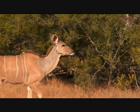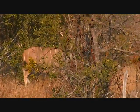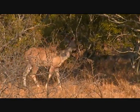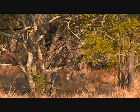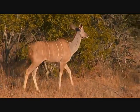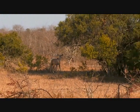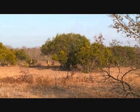Not sure what this one's got on her neck there. She's got sort of mists of discoloration spots. I'm not sure if it's flecks of mud or possibly just she's got a genetic coloration there. And heading off out of the open area, which generally tends to make them fairly uncomfortable, and into some thicker, safer bush.